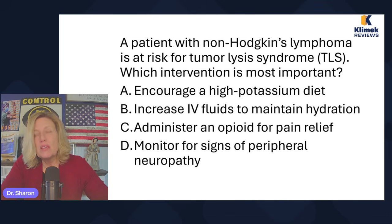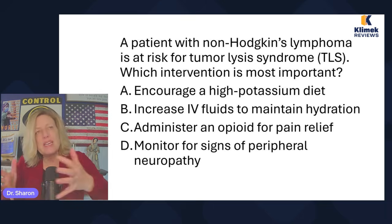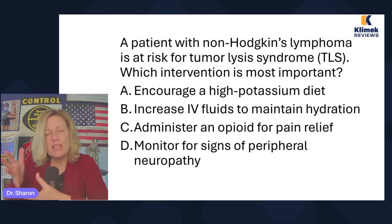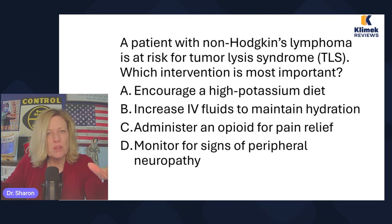I told you that a lot of the problem with tumor lysis syndrome is the sediment ends up going to the glomerulus and it clogs it all up. So if we give them fluids and maintain hydration, it would dilute that out a little bit and you wouldn't have so much of a problem with that. That sounds like a good idea to me.